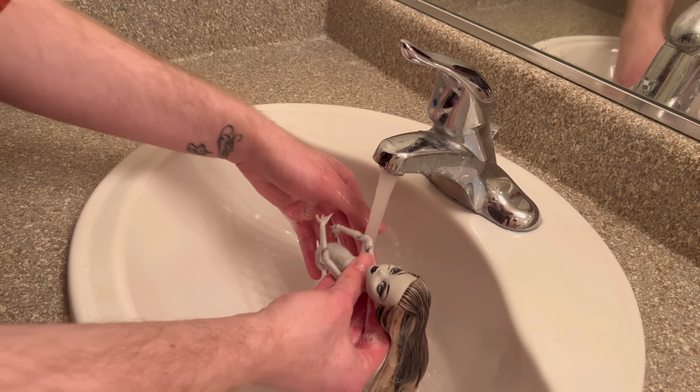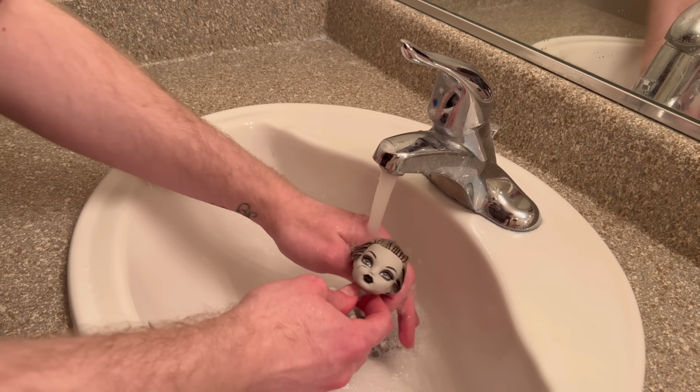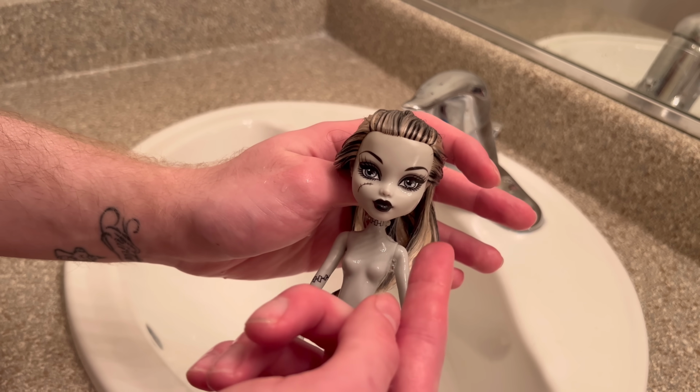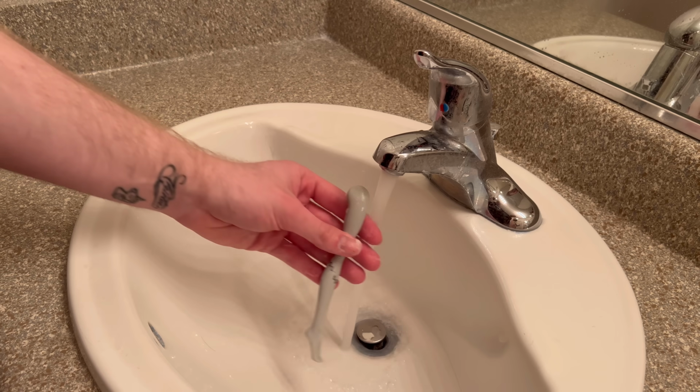Now with this Frankie, I'm avoiding getting water on the face in general. I didn't even wash the face because it was pretty clean, and I don't want to scratch up the face paint because that also chips on original Monster High dolls because they weren't sealed properly. And don't worry, I did wash the legs, I just did them separately.